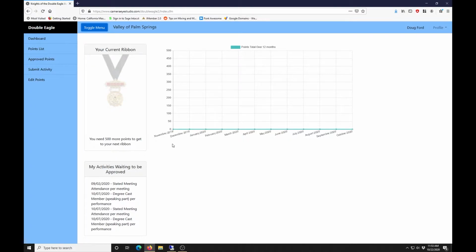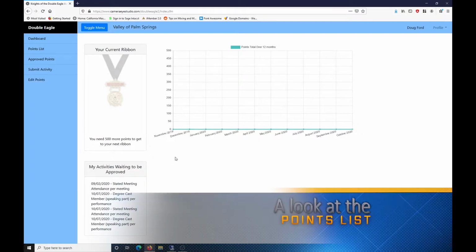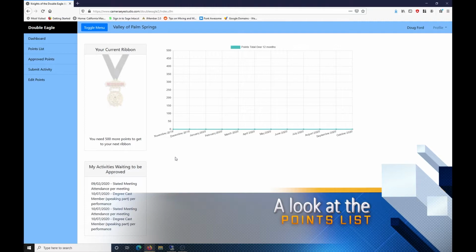The last thing you'll notice on the left-hand side of the screen are the options that, as a knight, you will have access to. The dashboard brings you to this screen. Then you'll have the points list, approved points, submit activity, and edit points. The first option we're going to look at is the points list.